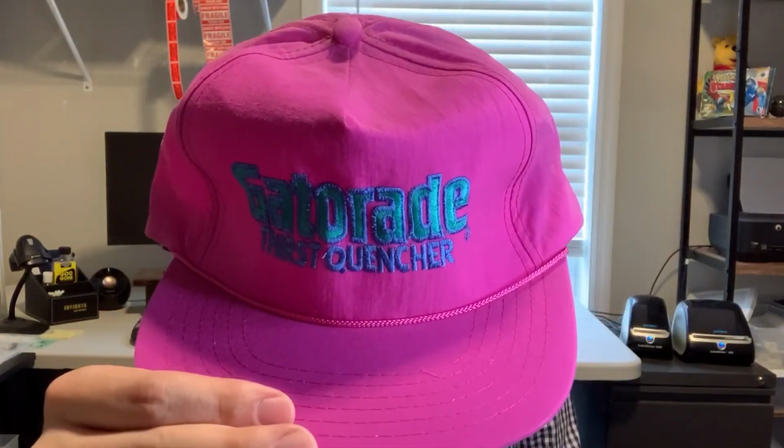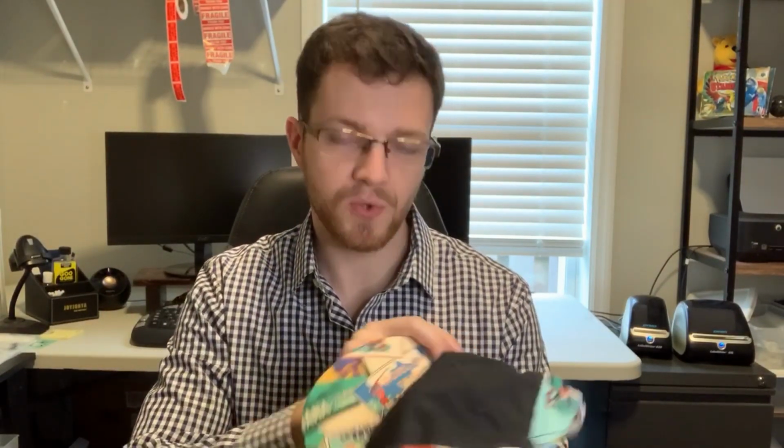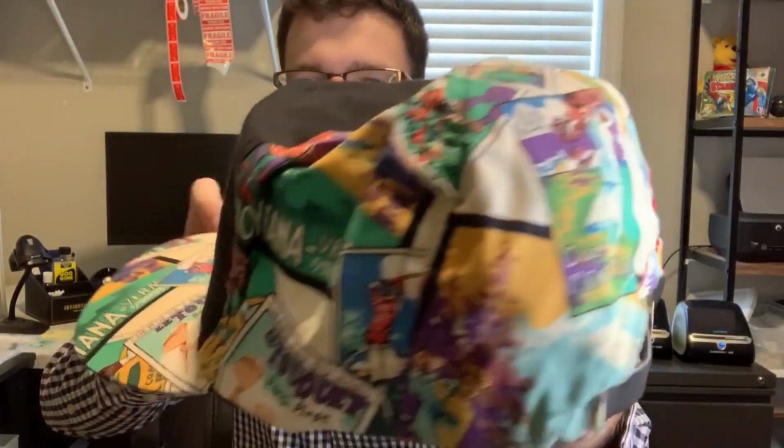Let's start off with this awesome purpley Gatorade one. This one, Calusa Lake. I don't actually know where that is, but check out some of the graphics on this guy. Just super bright and fun. I always like to pick stuff like this up.